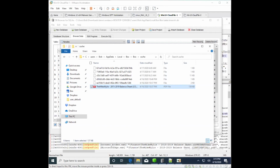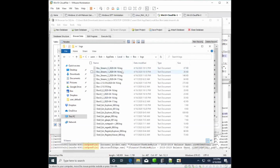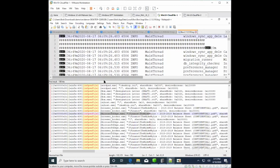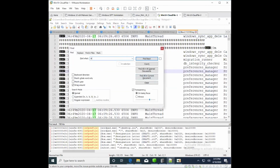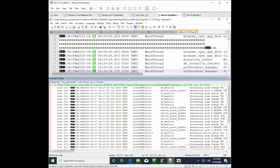Then I wanted us to take a look inside the log file, the one with the version number. So we're going to go back here to box, logs, and then log dash version number, which is right here. I'm going to open this up in Notepad++ and look for things like is_deleted in the current document. We can see there are 32 hits. I can't believe I'm doing this in Notepad instead of grepping for this stuff, but it is what it is on Windows.